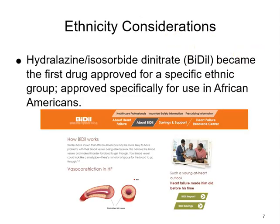And just a quick nod to some ethnicity considerations. BiDil, or hydralazine with isosorbide dinitrate, is the first drug that was specifically approved and marketed to African Americans. Now, there is some controversy over the science that was used for this. However, it's important to note that this is out there and it is used primarily as a first line for African American patients, making sure that for hypertension and such they are on usually hydralazine and isosorbide.